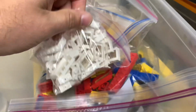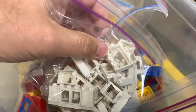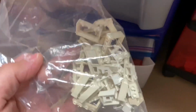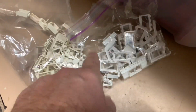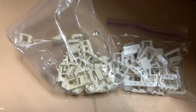Definitely going to need more, because there's only a couple of the ones that I actually need, which are these 4 wide windows, the 2 wide, and need some 3 wide as well. I also found this bag. These are a little bit more discolored. This is the one we just took out. You see even in this low light, you can tell these are more yellowed than these. I got a lot more windows in this. I just don't know where they are.